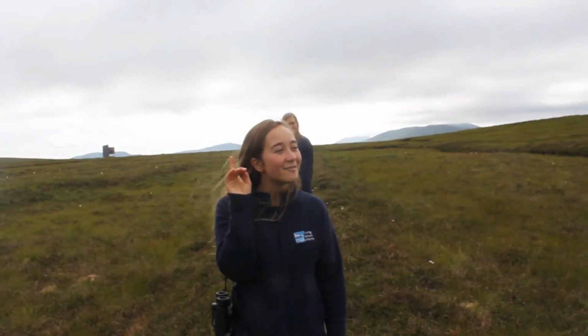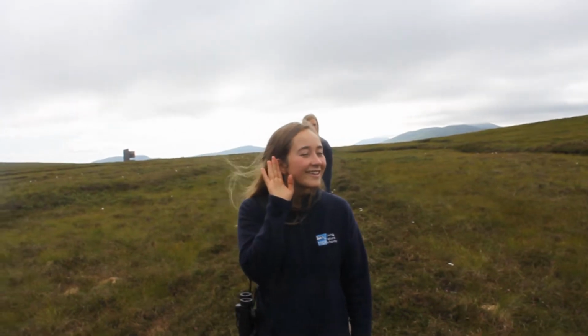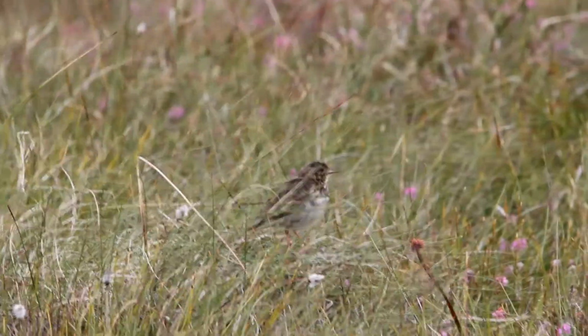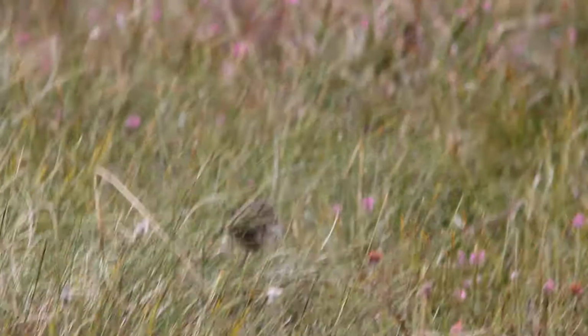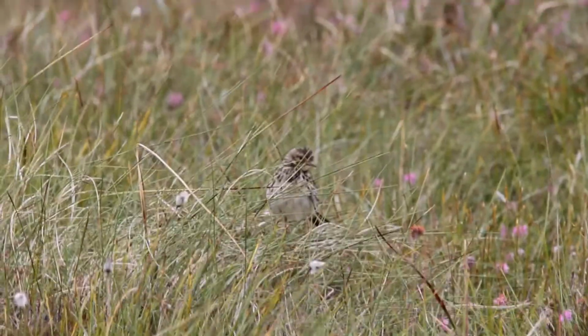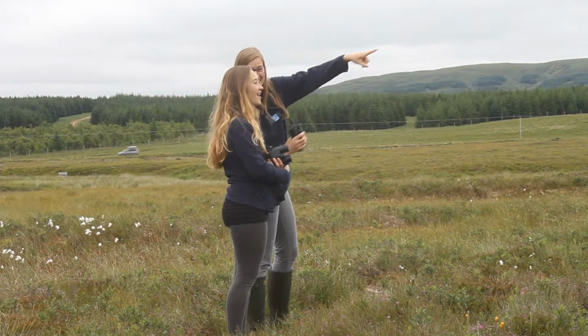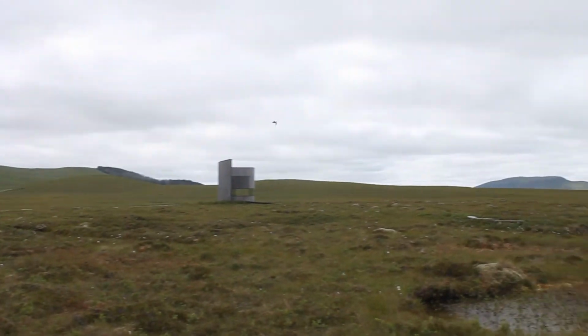If you wait for a minute, can you hear them? Hear the meadow pipits? If you're lucky, you might just see a wader or a duck like this teal.